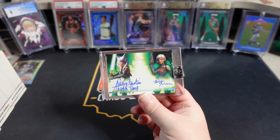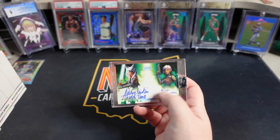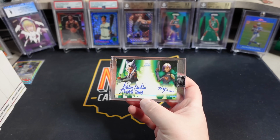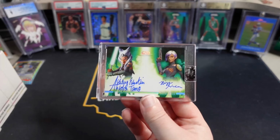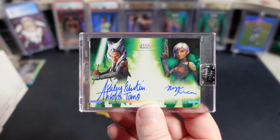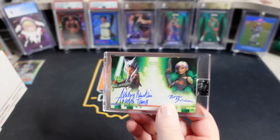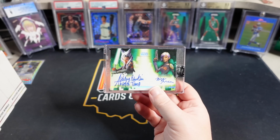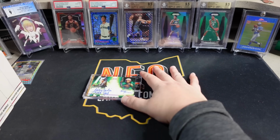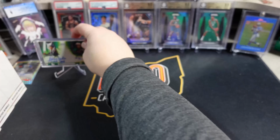I love Ashley Eckstein as Ahsoka Tano, one of my all-time favorite Star Wars characters and depictions of a character, and I love Sabine Wren, both in live action and in the animated series. So this one, like I said, has been on my list for a while, and I continue to check things off on that Star Wars Stellar checklist. I have obtained quite the collection of Star Wars Stellar stuff over the years now. Probably one of my best PCs that I have. So that is pickup number 1 on the individual card side.